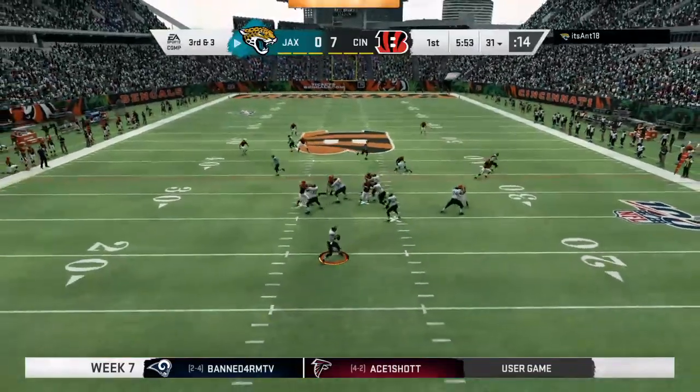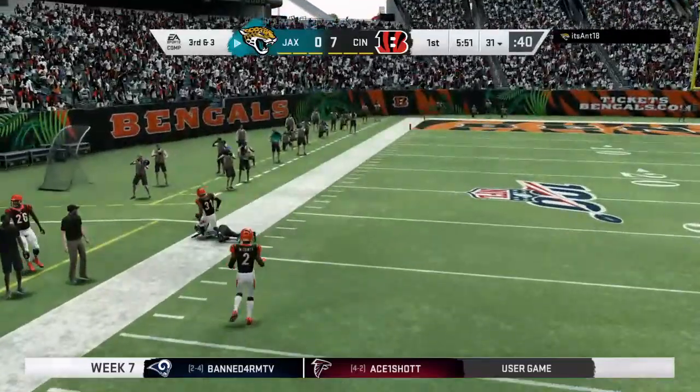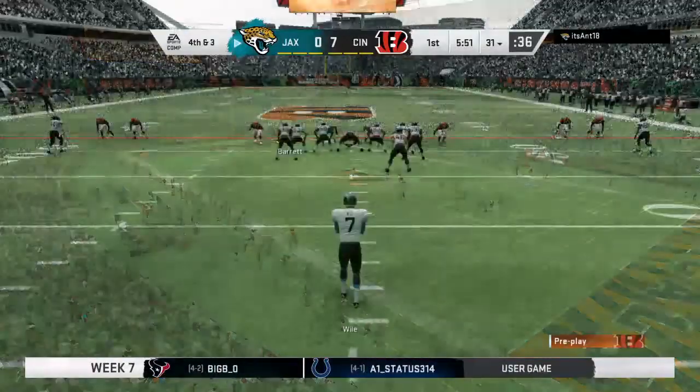They'll try to throw for it with Minshew, going deep downfield for Ross, and unable to connect. Incomplete. I'll give them credit. They took their shot, but it's going to bring up 4th down.